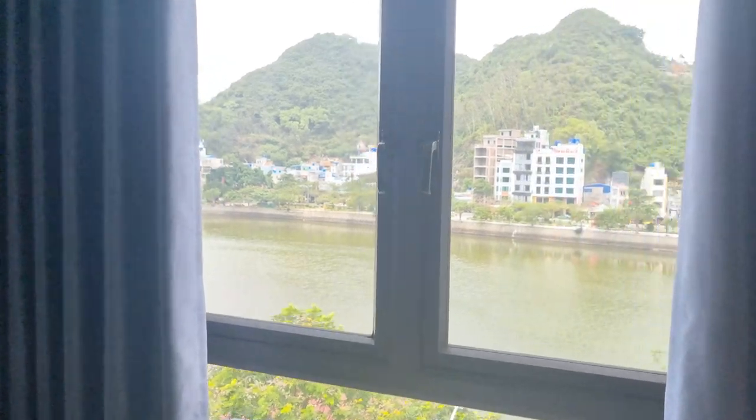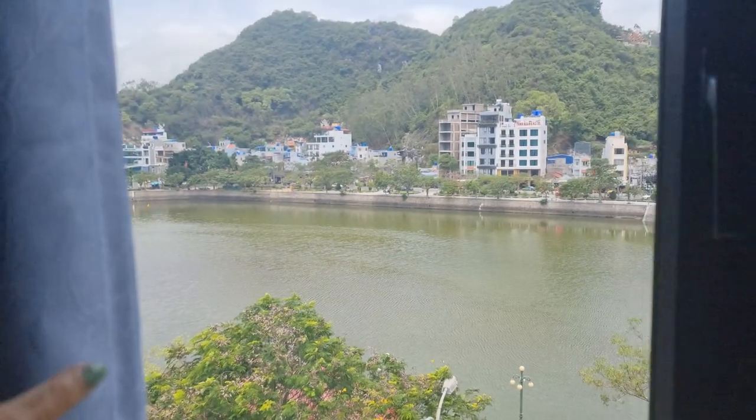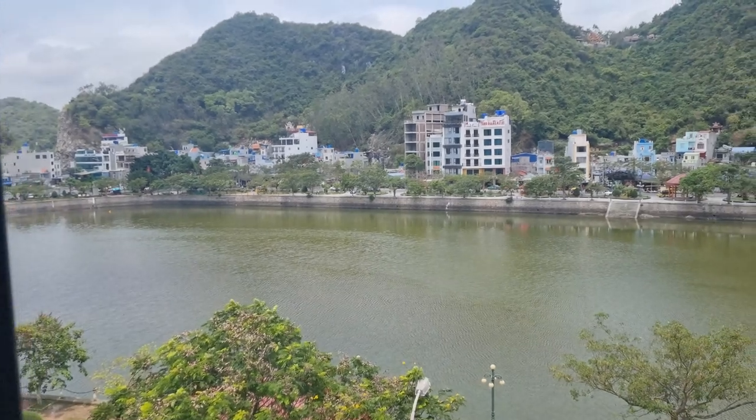We've got a beautiful view of the lake. And you're pretty much in the center of Cat Ba town, which is really good. So it's our first day that we're really gonna go explore. We're gonna get some food, get on a scooter, and then go around the island and see what's around here. But it looks really nice from what we've seen already.